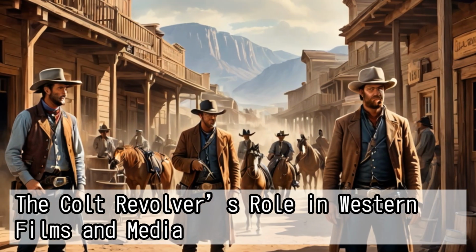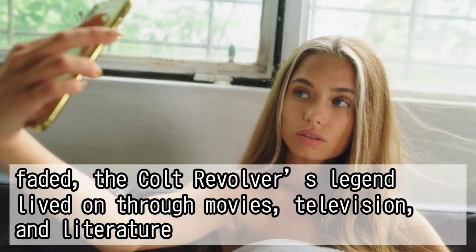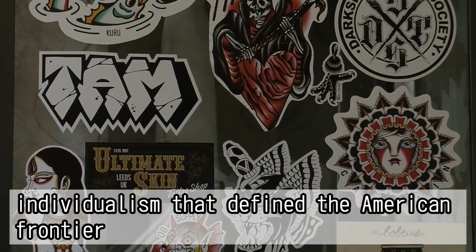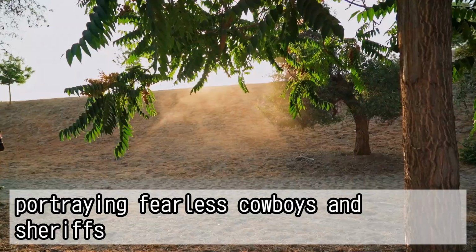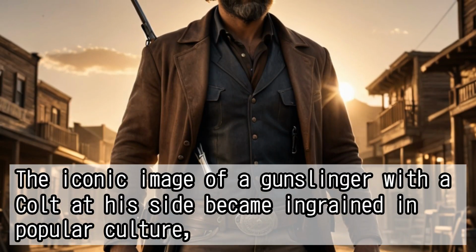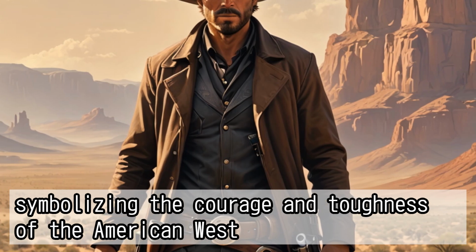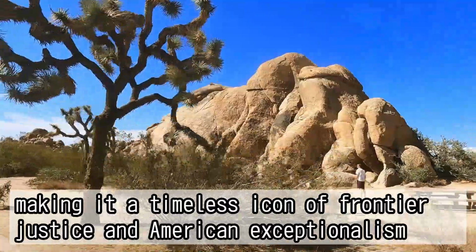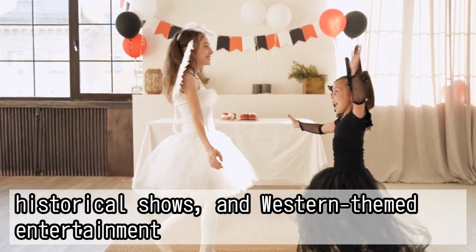The Colt Revolver's role in Western films and media. As the Wild West era faded, the Colt Revolver's legend lived on through movies, television, and literature. In classic Western films, the Colt became a symbol of the rugged individualism that defined the American frontier. Actors like John Wayne and Clint Eastwood brought the Colt Revolver to life on screen, portraying fearless cowboys and sheriffs who relied on their trusty sidearms to protect justice. The iconic image of a gunslinger with a Colt at his side became ingrained in popular culture, symbolizing the courage and toughness of the American West. Western films immortalized the Colt Revolver, making it a timeless icon of frontier justice and American exceptionalism. Even today, the Colt remains a popular choice for reenactments, historical shows, and Western-themed entertainment.